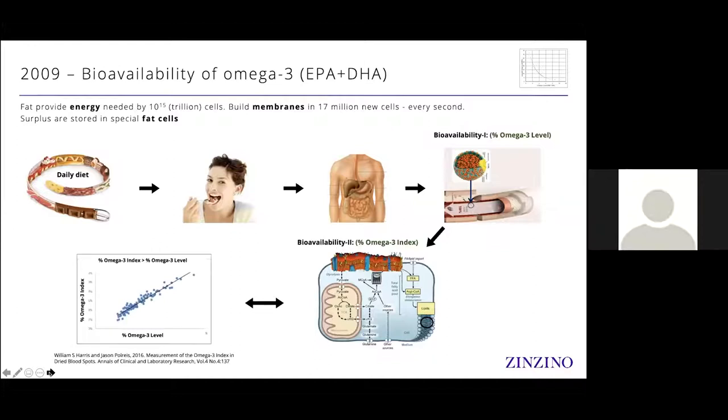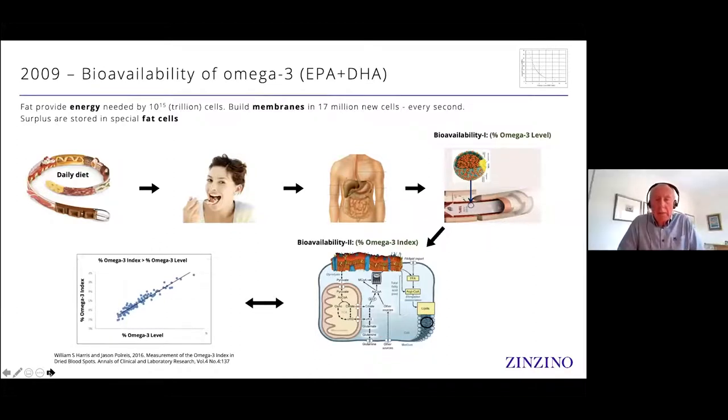It is a mathematical relation, so you can easily calculate the omega-3 index from the omega-3 level. And the interesting part is that the omega-3 index is always a little higher than the omega-3 level. So if you reach a target level of omega-3, you will always reach a target level of omega-3 index. That makes it easier to just measure the whole blood compared to separating out the red blood cells to do the measurement.